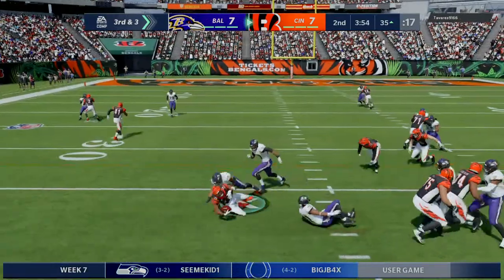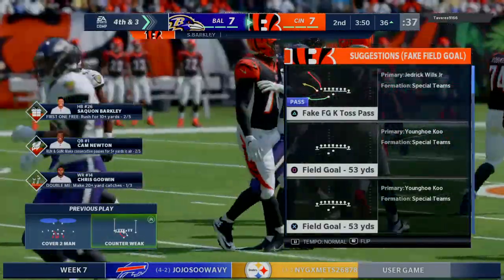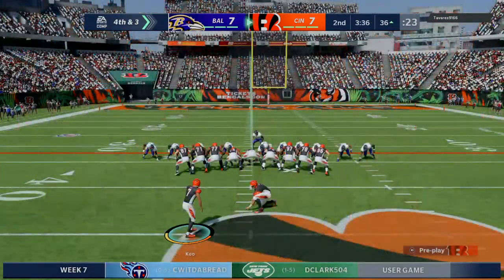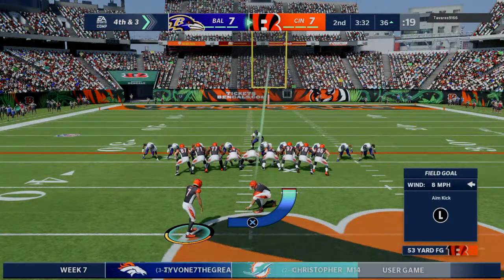They'll try to run for it with Barkley. And that one goes nowhere from the start as he's met in the backfield and goes backwards. They end up getting stuffed twice after that 9-yard gain back on 1st down. Younghoe Koo on for the field goal. A 53-yard attempt.